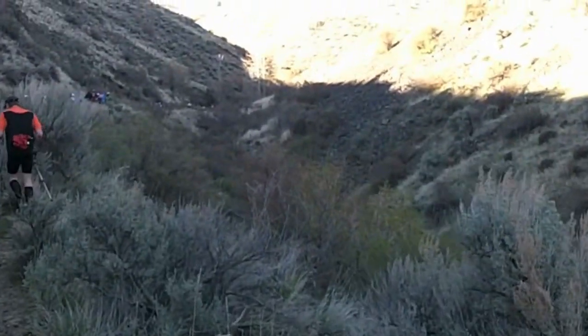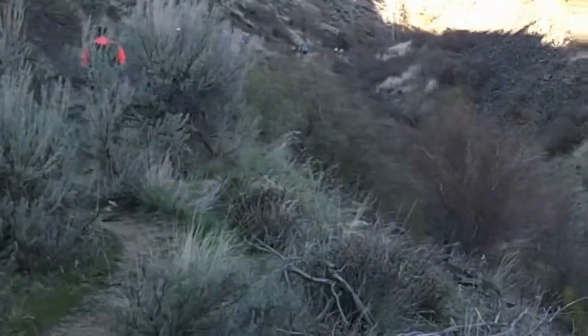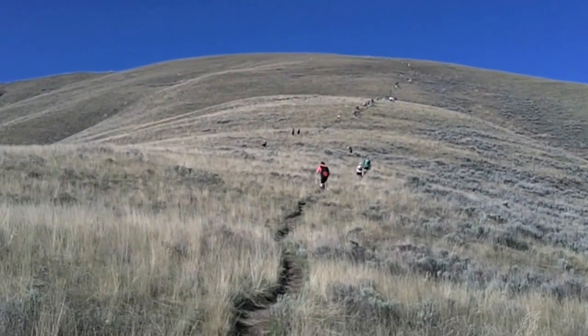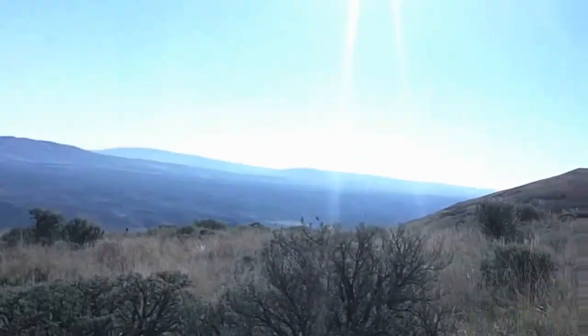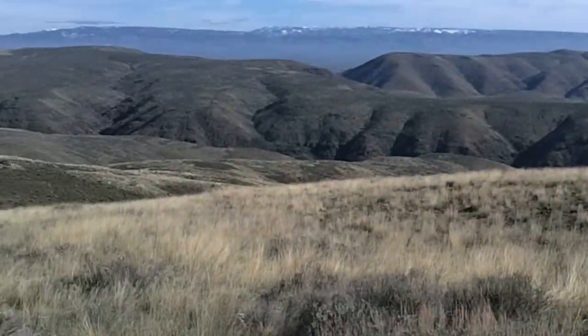Okay, we're about a mile in, headed up this canyon. Or gully, probably more. Still the first climb. I'm about 45 minutes in. Of course, the leaders are long gone, so it's kind of a line up to the top, and then we go back over.